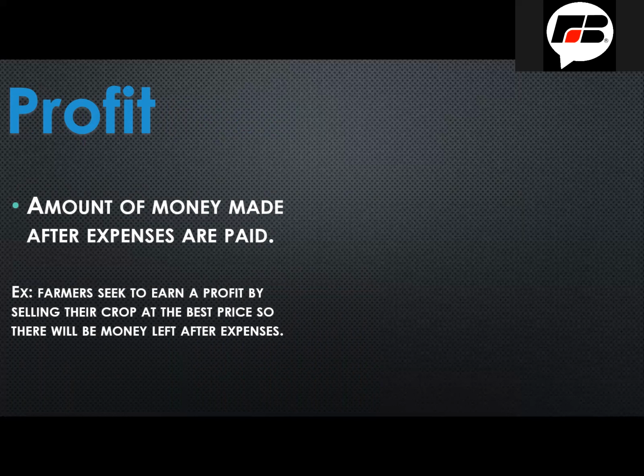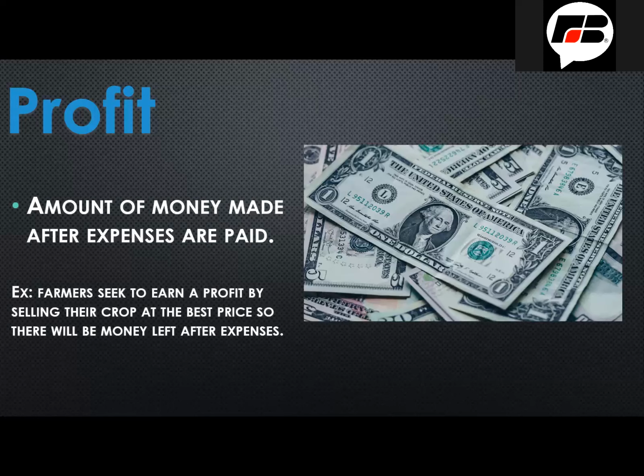This is why the futures market is so important, because farmers have to take into all of these considerations about how much the corn costs each year, how many expenses they have going into their fields, so that they can turn over a profit and have money coming back into their pockets so that they can continue to farm again the next year. So a profit relates to the money they earn after they sell their crops and after they have paid all of their expenses.